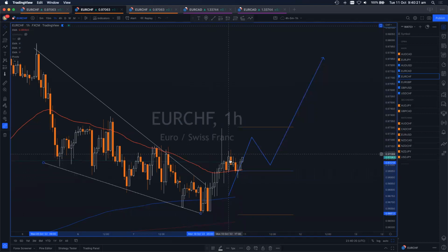So we've already had a break here, but because the daily 50 stopped it, I want to see it break the daily 50 clearly and pull back to it. That's a nice one. Could be later today.